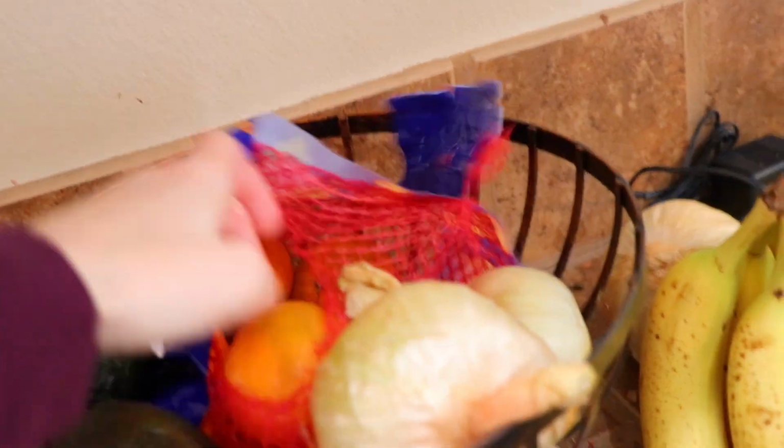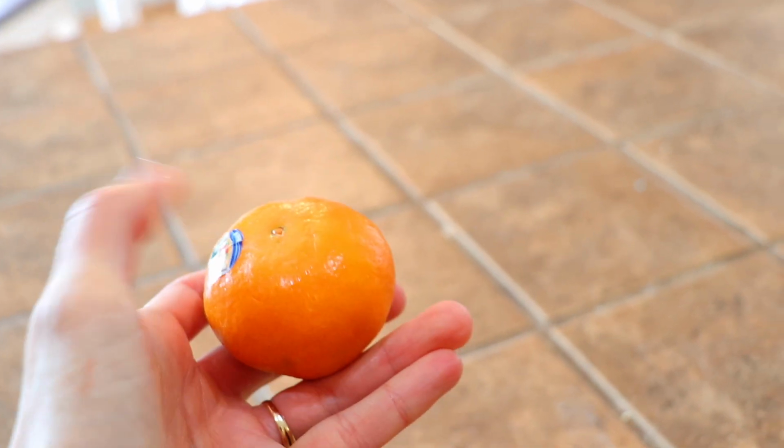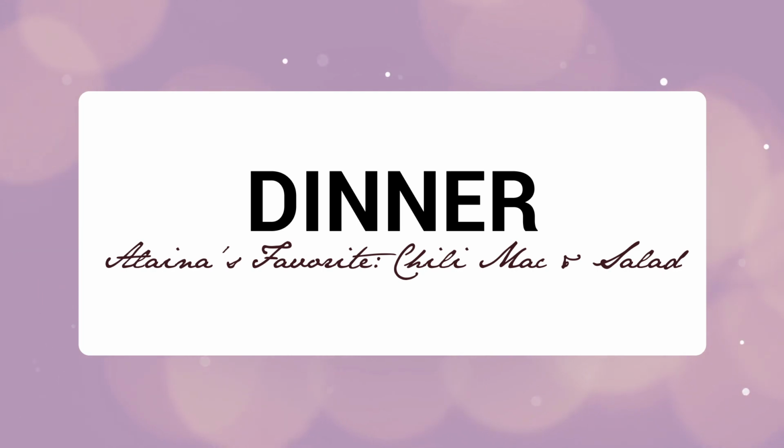And then for a snack, I just had a clementine orange. I actually had a couple of these, but I forgot to film the other one. But I snack on these all the time. They're so good, especially with this virus going around. It has a lot of vitamin C, which is very important.